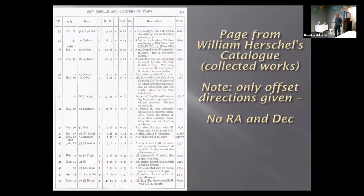Now, this actually is a page from his collected works that was actually published. This is not a page from his original catalog, but this was reprinted and edited by Dreyer, who I'll talk about later. But this is what it looks like.